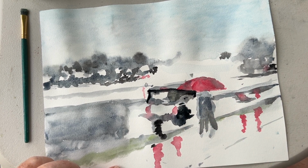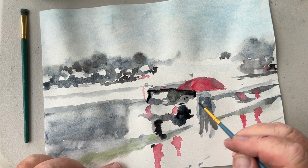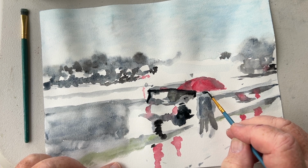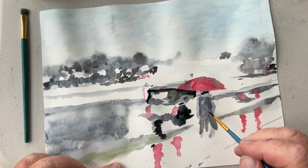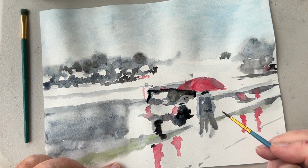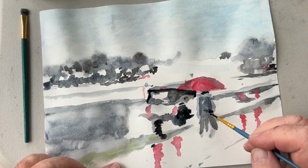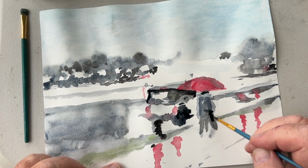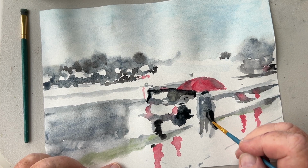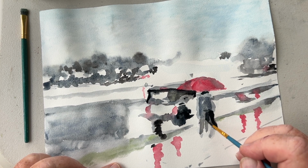Actually, this person, there's two people here. I'm not sure if I'm going to be able to pull it off looking like two people, but I'm going to give it a shot. This person is wearing darker pants than the shirt, so I'll keep that area dark. There we go. And this other leg coming out here.